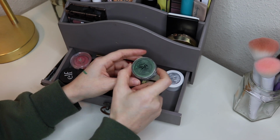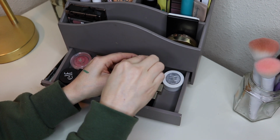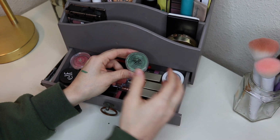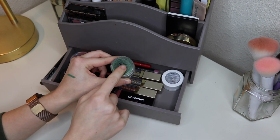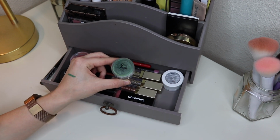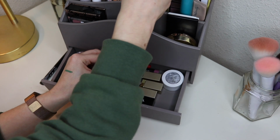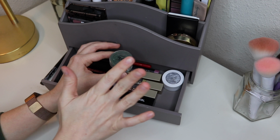This is a loose pigment from the brand Dimension Nails. They're kind of a smaller indie company. This is actually the shadow that my friend here on YouTube, Jay Holme, created. It was like a collab with her, which was super cool. This is a loose pigment, and I still have not gotten around to playing with it because I was worried that I didn't have a mixing medium to use with it, but you can use it on its own, and I think I'm going to use it by wetting my brush with this setting spray. I think that'll work. I don't use loose pigments super often, so I'm a little intimidated by it.